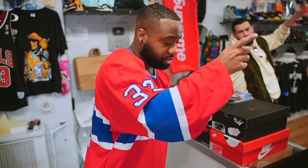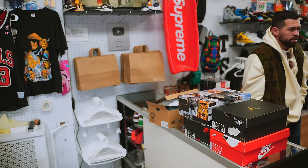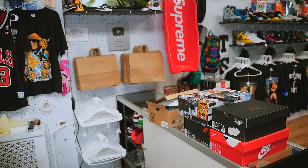What size, 10? So 10, you'll be on this side. Are you 9.5, 10, or 10.5? I'm 10.